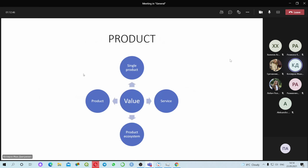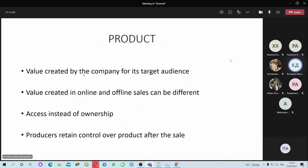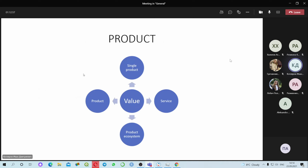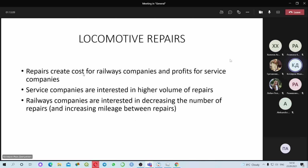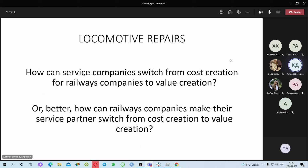For example, you should demonstrate, if there are any examples, that there is a different value created in online and offline sales. That your company tries to create an ecosystem, or it offers a combination of products and services. That there may be an external product, etc. It actually depends on the type of your company. But you should try to link the traditional marketing mix with the digital effects we have discussed during the lecture. Okay, guys, is it clear?